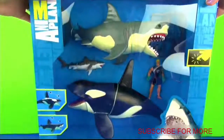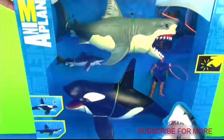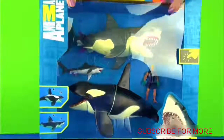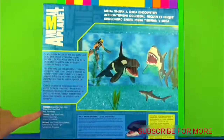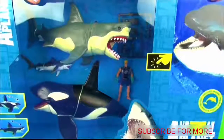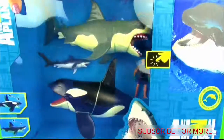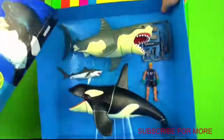Kerry. I'm showing you Animal Planet's mega great white shark and orca killer whale play set. It comes with a tiger shark and a diver. I really like the way you can open the mouths by pulling the dorsal fin. These toys are super fun, lifelike, and can be used in the tub. Give a thumbs up if you like sea creatures.